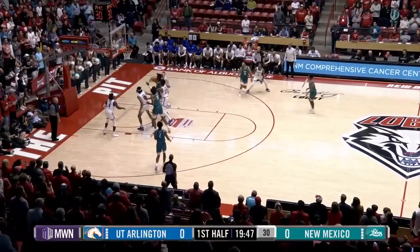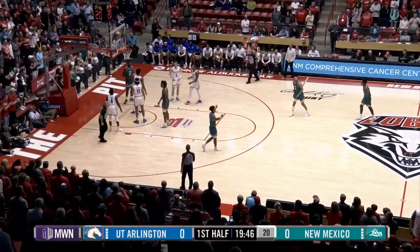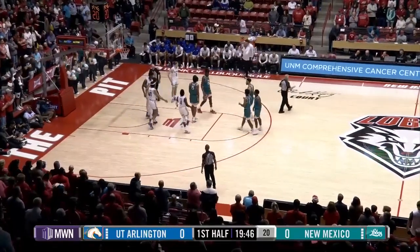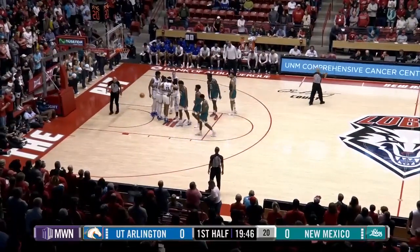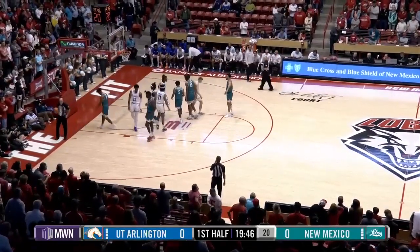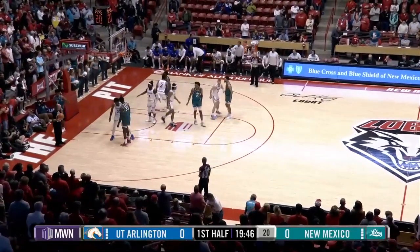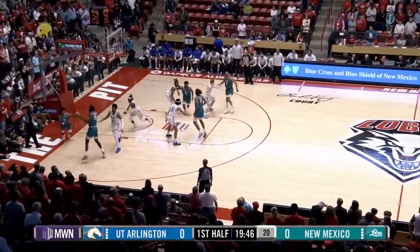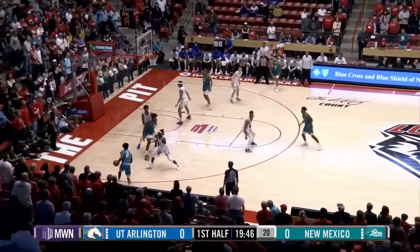Off the ball screen, Mashburn Jr. rises with a foul circle jumper. It rattles out, but there's a loose ball foul, and it's going to go on the Mavericks of UT Arlington. The Lobos in the turquoise trimmed in cherry and white, road white for the Mavericks, trimmed in blue, and UNM gets a fresh 20 on the timer here off the personal foul on Shemar Wilson.